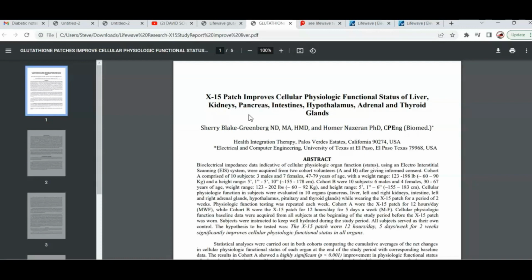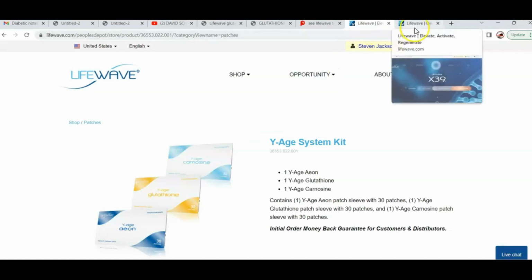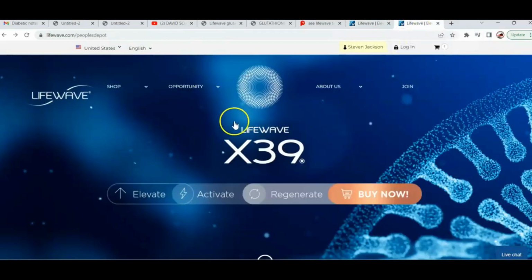So what we have is a published report. I'm going to say this was back in 2009, 2010, and it relates to the X15 patch, which is now referred to as the glutathione patches. Glutathione patches is what you see right here. A lot of times, together with Lifewave, they're put in this Y-Age system to help people with various conditions, including what I just mentioned, and this is from the experiences of many people that have used the Lifewave patches.